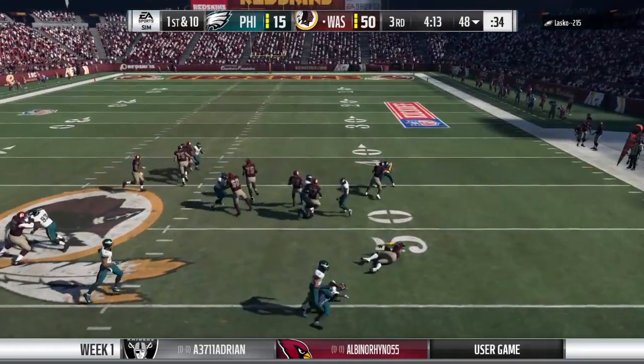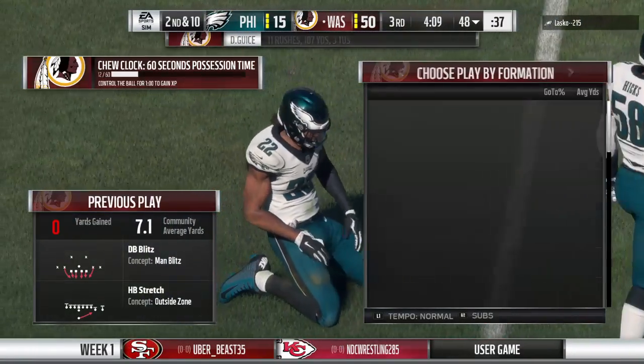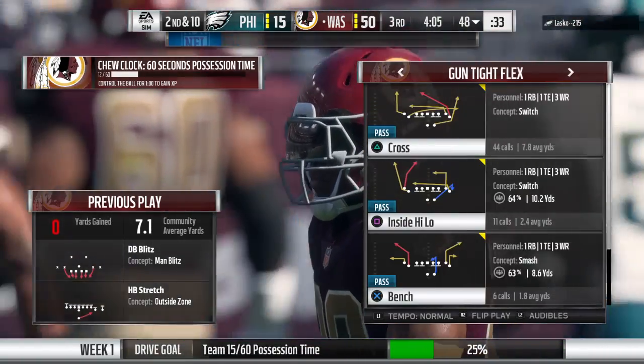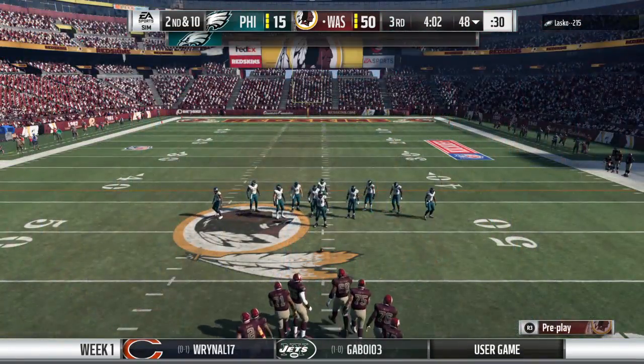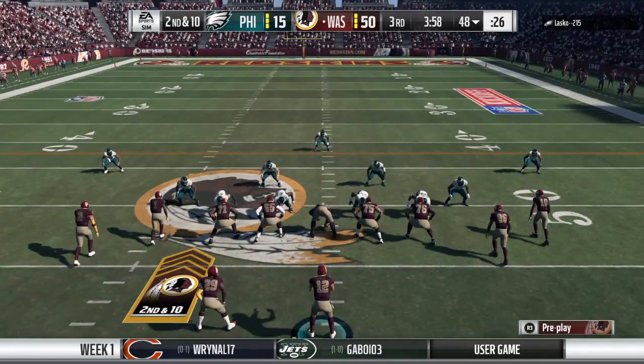Now a handoff looking right. And for one of the few times here today, this run's not going to go anywhere. Officially no gain on the play, and it's second down. That's one of the few times they've been able to contain him. He's had a heck of a game, and maybe he's getting a little bit tired from how many times he's carried the ball. But I always think back to what all those old coaches say: the ball's not that heavy.